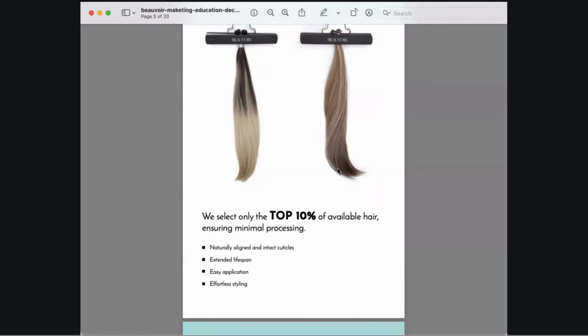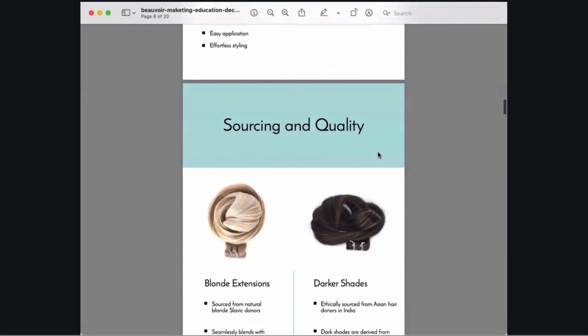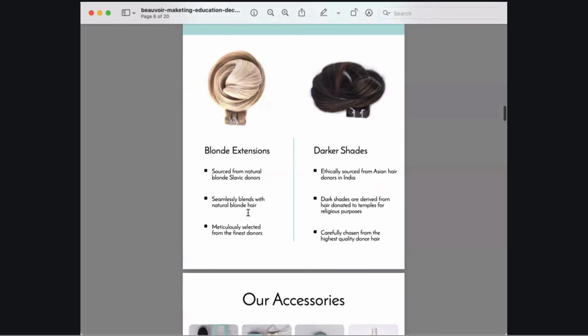So here's the same deal. We're still talking about top 10% sourcing and quality. Our blonde hair comes from Slavic donors in Eastern Europe, so that's Croatia, Montenegro, Serbia. The benefit of that is that we don't dye Asian hair blonde, and there are a couple of reasons for that. First of all, Asian hair has a 30% larger strand diameter than Caucasian hair. So it's very obvious when you put Asian hair into a Caucasian girl's head where her hair ends and the extensions start, because it's just a different texture. So that's the main thing.